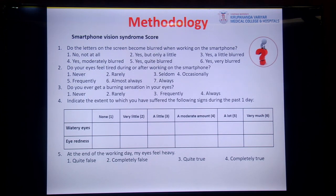So these are the 5 basic questions which deal with smartphone vision syndrome. Basically, how they feel when they use smartphones: burning sensation, tears, eyes feeling dry, and blurred vision. All these are the basic questions, and based on this the scoring will be given.